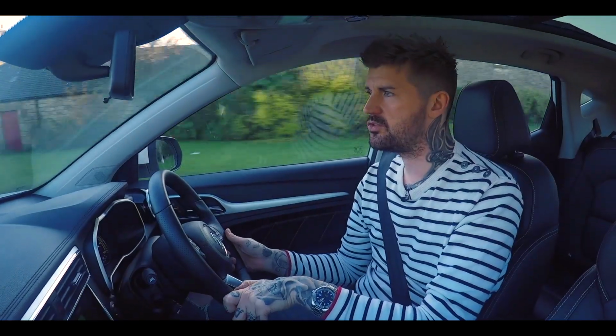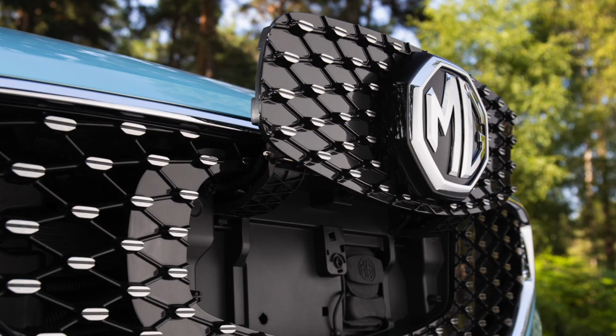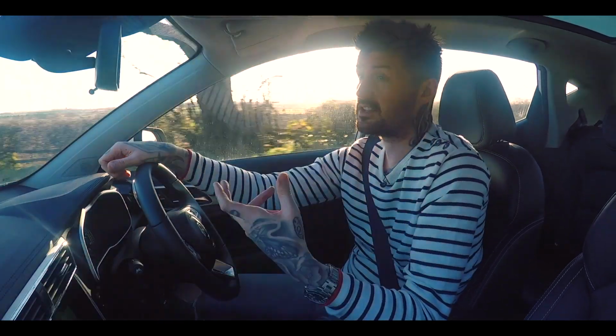MG claims a 160 mile range using the WLTP test, and I've had this for a week now and that seems a little bit optimistic. I've probably been getting closer to 120, 130. But still, a lot of that's been on the motorway. It's been really cold and that's known to have a big effect on battery range. And I think the overall story is that it's enough. It's going to give you more than 100 miles. And for most people, that's going to be fairly non-problematic.